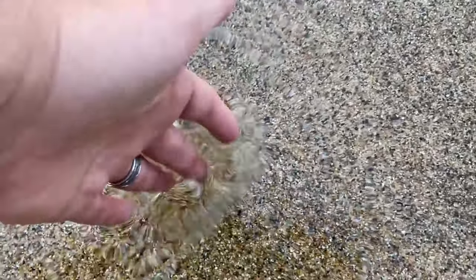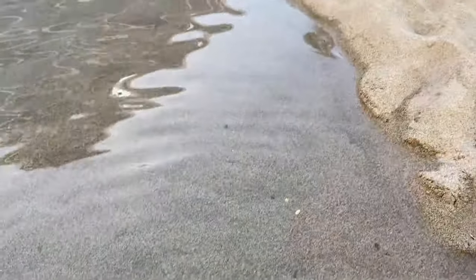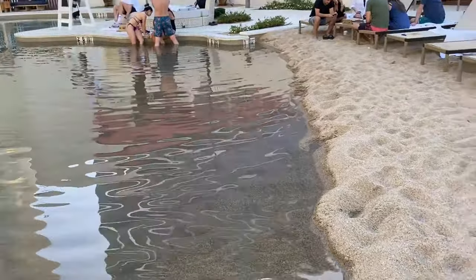Okay, I'm actually curious. I want to see if the water is heated or not. It doesn't really feel heated. I feel like it feels cool, but it honestly doesn't feel freezing, though. And it's only like 75 degrees out, so I can't tell.